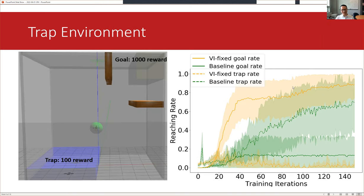To go a bit more in depth, we also looked at another example, kind of a contrived example, where we have a drone starting here and it has to hopefully squeeze through the obstacles here to get to the 1000 reward. But there's another option. It can simply fall down to the left and receive a medium reward, like just 100.